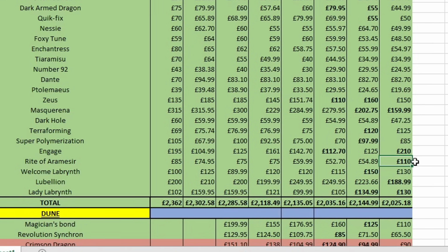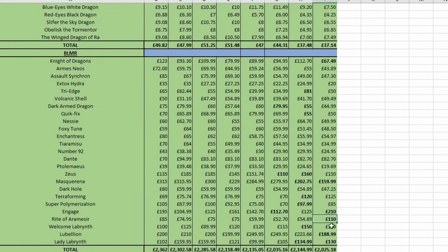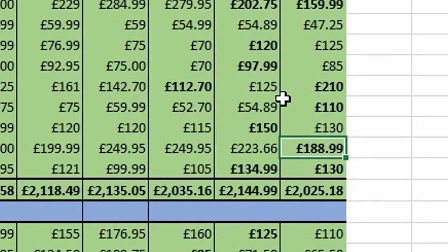The Rite of Aramis here, also, there's like none on eBay. I have no idea why. It wasn't like bought out or hyped or anything. It's just, they're all gone. So 110, I don't think is accurate. It's just like a foreign copy. And then Lubellion, it's getting bought out in America. It's like trending upwards in America. But over here, it's down a little bit. Still quite an expensive card though. Overall, we're down over £100 on the Battles of Legends, sadly. But we might make up for that later on.